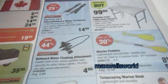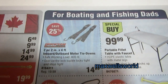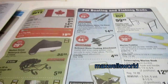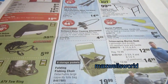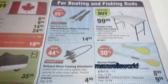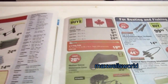You have your filleting table here with faucet on for $99.99. You could probably use that as a camping table as well if you wanted to. I'm not sure, you probably have to have it hooked up to a garden hose for the faucet to work, of course. But that might be something that's a little interesting. You have your marine paddles, telescoping marine hook. You have dock cleats and all sorts of other goodies.